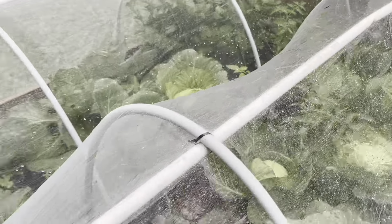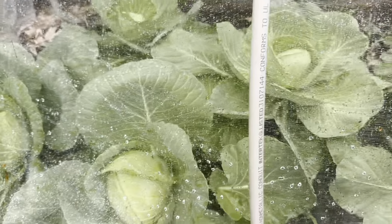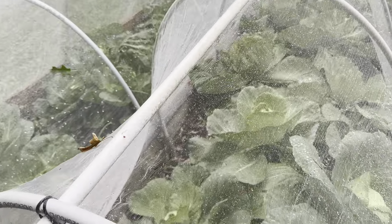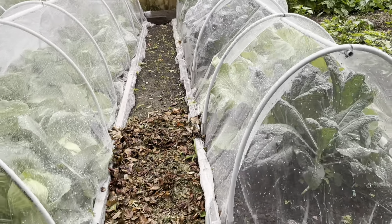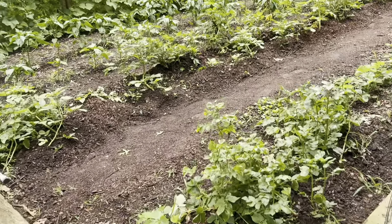All right, so this was our three hoop tunnels that we had. And like I said, very happy with the outcome. And I'm definitely gonna do this again the following year. And yeah, so we love it. Let me take you over here. So the strawberries are done.